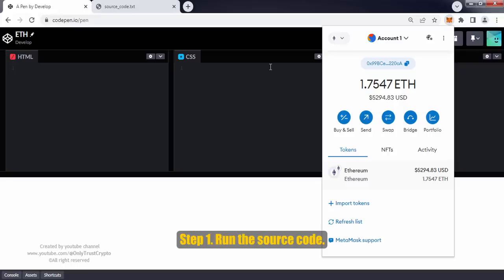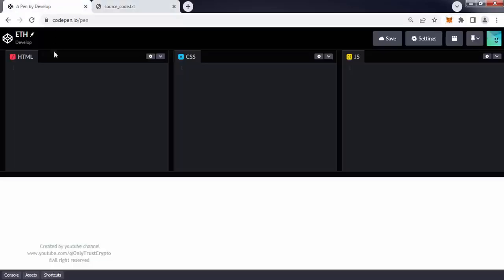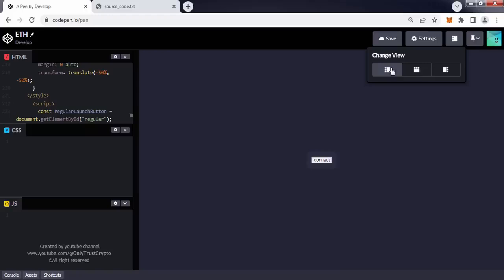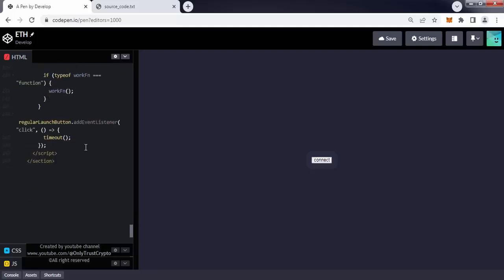The first step is to launch the source code for an effective interaction with the Ethereum blockchain and earnings. To do this, go to the website and simply copy the source code in its entirety. Then simply paste it into the HTML section and for your convenience you can modify the display of the source code execution results. Once the source code is launched, you'll see the connect button appear. This indicates a successful launch and you can begin earning.